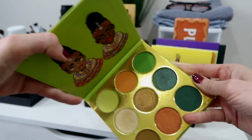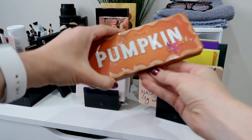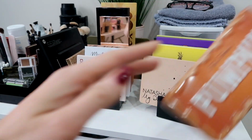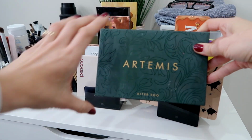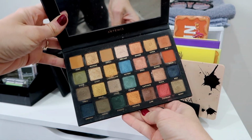Ooh, I still haven't used this one yet. I can't wait to use it. Just look how pretty those shades are. Pumpkin Spice. This is the original. I know they have a new one, but I still have the original. I want to keep using that one. Got my Alter Ego palette right here. This is a gorgeous one. Perfect for fall. Look at those shades, you guys.